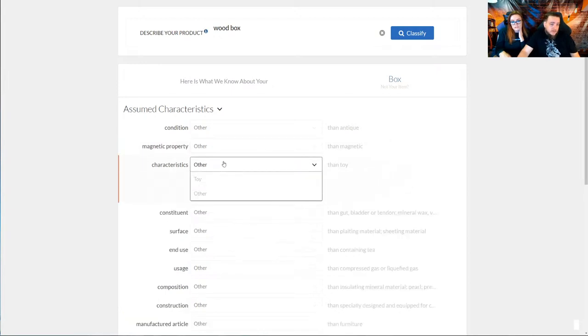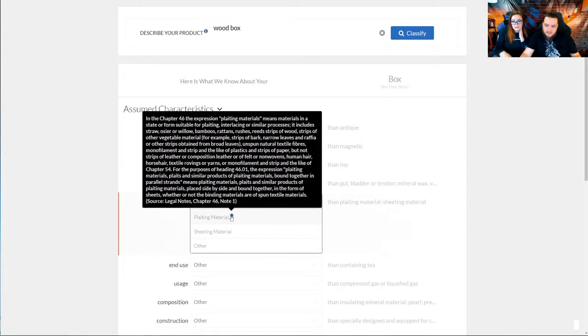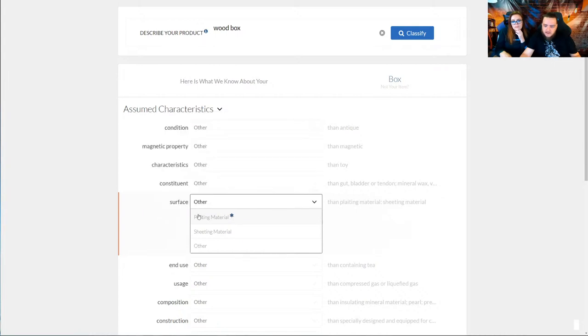Whether or not it's a toy, so if you sell the little boxes that open up and have the little ballerina dancers, I don't know what those are called, that would probably be categorized under toy. Surface plating material. Includes state of plating, interlacing of processes, straw, osier, willow, bamboos, rattans, rushes, reeds, blah, blah, blah, blah. Yeah, you can read through that.